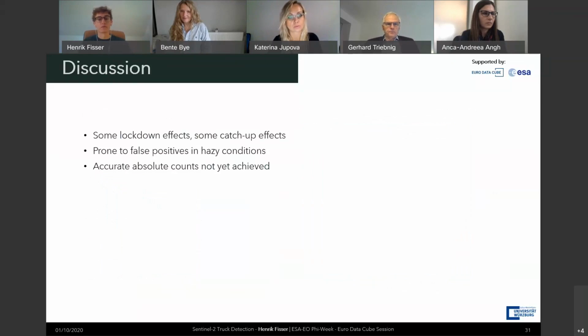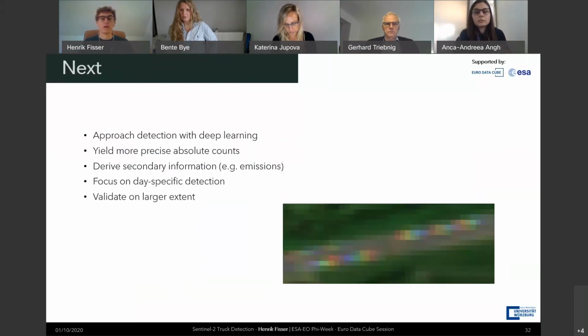Now, when interpreting these results, it's important to keep in mind that as some aggregation is needed due to cloud cover and so on, in some areas we might see lockdown effects, and in other areas we will see catch-up effects. So that's quite important. Also, in general, related to the method, it is a bit prone to false positives in hazy conditions. So that is also an uncertainty introduced, and we don't achieve accurate absolute counts. Although you saw the validation with the 4 stations, it already looks quite good, and we can be quite sure that these are indeed trucks. However, some further validation, also on a larger scale in different countries, will be required.